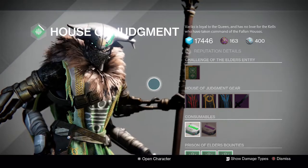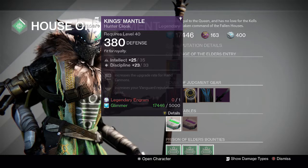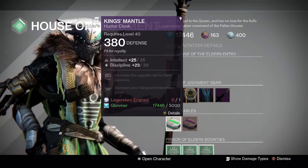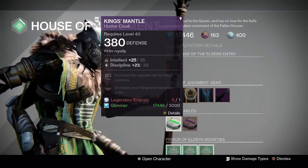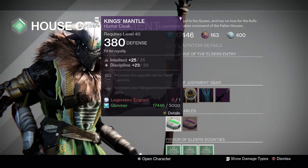At Variks on the Reef, we've got the King's Mantle here, 2 points down from perfect roll on discipline. You can see intellect is a perfect roll there with upgrade rate on hand cannons and Vanguard champ for 1 legendary engram and 5,000 glimmer. You could pick this one up.